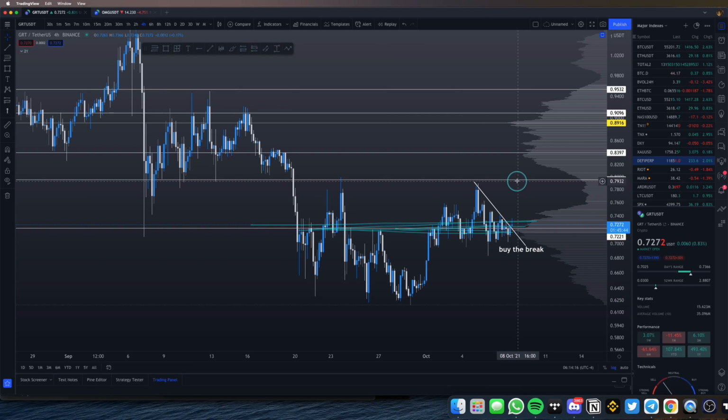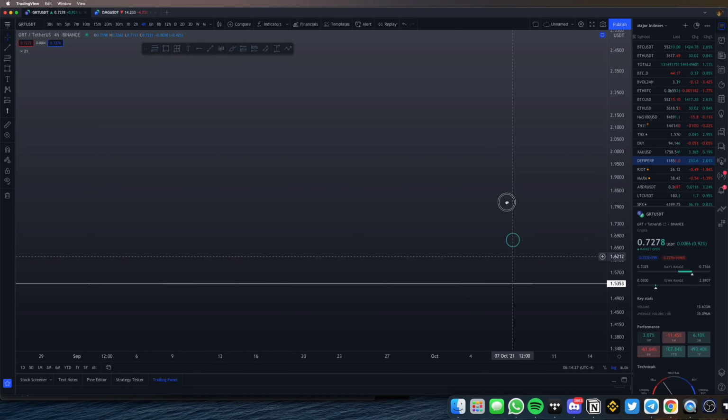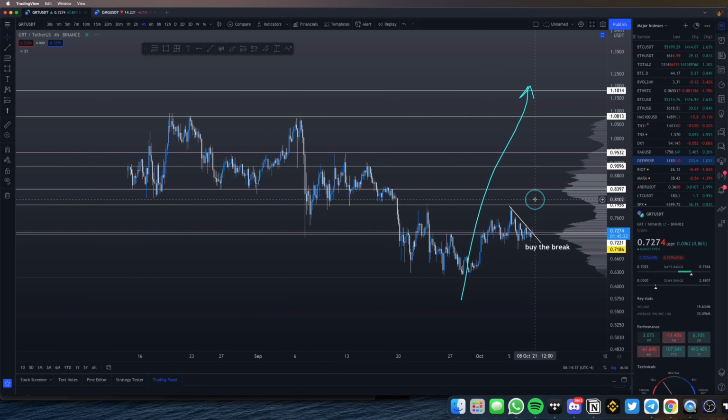The first take profit target for you guys is going to be at about 0.79. The next one is going to be at about 0.84, 0.9, 0.95, 1.07, 1.18 and 1.53. You're going to want to mark down all of those levels, and if all of these levels get hit, this would be about a 2x, my bad.